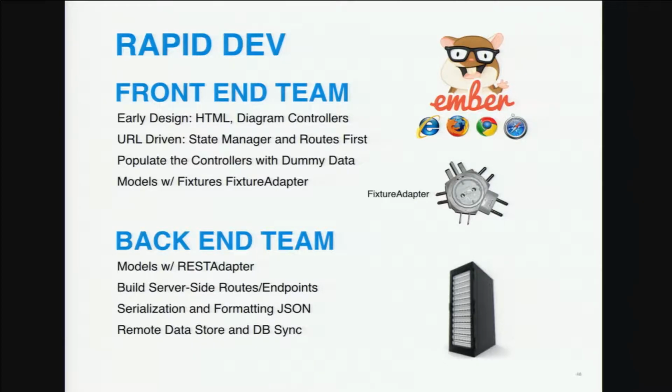And then Ember, and I'll show you Angular, how you can also do this, doesn't matter. This is kind of a framework agnostic thing. But Ember has this concept of fixture adapters. You're writing your fixtures, you're coding, you're not blocked.